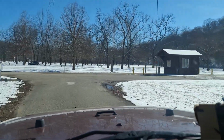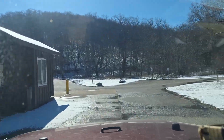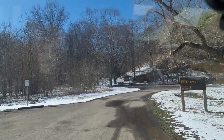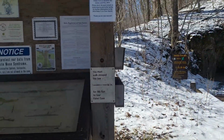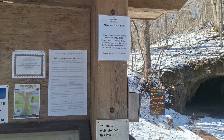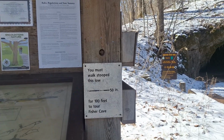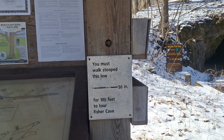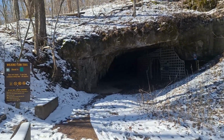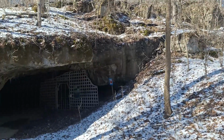All right, now we're going to drive over here, right out the campground to Fisher Cave. Map. Well, it looks like you can tour this cave. It says that it's closed for the season until May 2024. And here it says you must walk stooped this low for the 100 feet tour of the Fisher Cave. And it looks like they have a trail that goes around it.